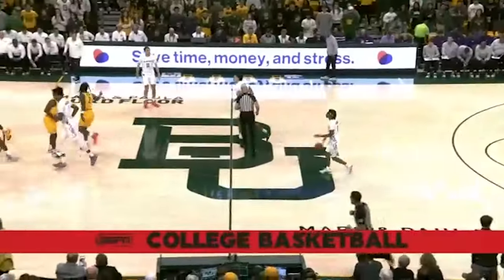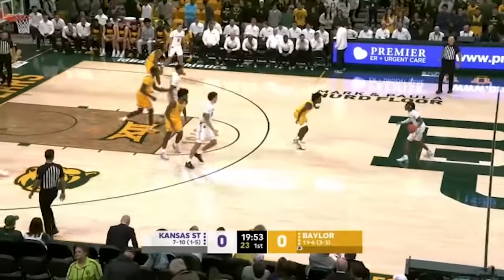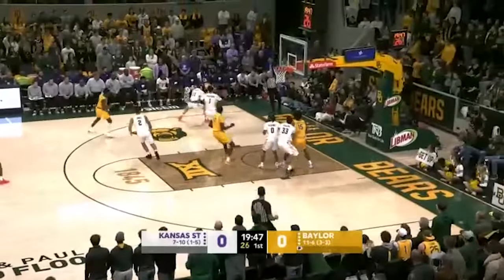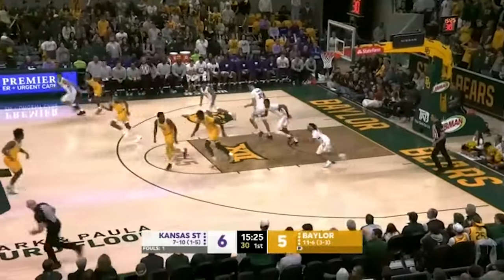It's Kansas State with the first possession as Doug McDaniel brings it up the floor. What's the key here early on offensively for the Wildcats? Well, here's the turnover. You got to protect the rock. That is never a good way to start. And a 3-ball off the mark. Backside rebound goes to McDaniel.